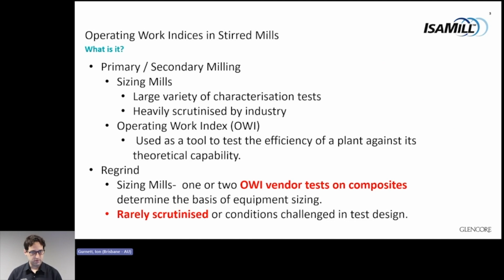In these circuits, they incorporate roughly 70% of the capex of a plant. And what we find is that there's a large variety of tests out there in the market, and they are heavily scrutinized. And in those situations, we don't use an operating work index to size the mill. We use it as a test to measure the efficiency against the theoretical capacity. Whereas when you start looking at stirred mills, there seems to be a lot of trust on the vendor, which from my perspective, I quite like.